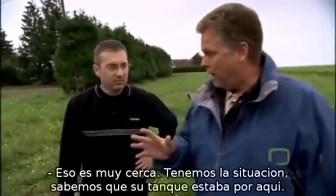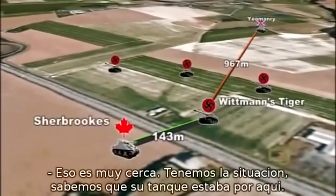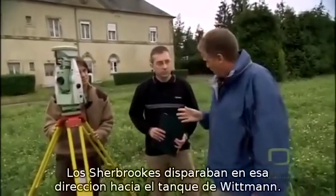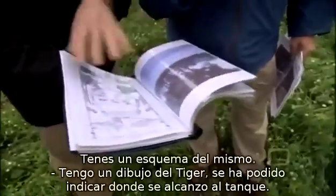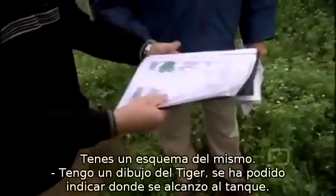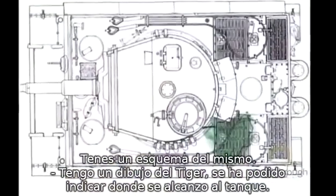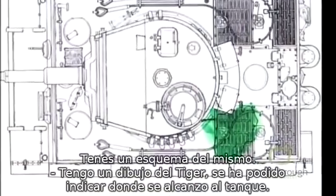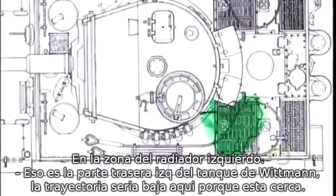So we have this situation. We know where his tank was, just over here. So we have the Sherbrooks positions here, and they're shooting in that direction towards Whitman's tank. Now you have a schematic of it. I showed a drawing of a Tiger, and Serge was actually able to draw the precise area where he observed a big impact, which was located on the left forward cooling grid. So this is left rear of Whitman's tank.